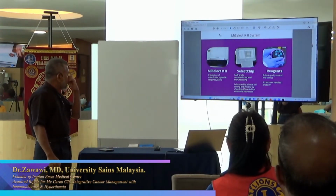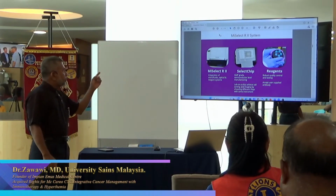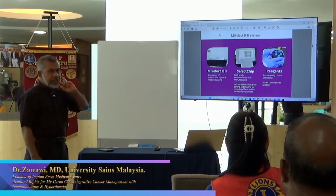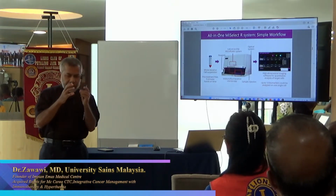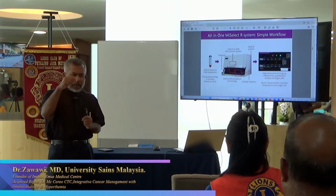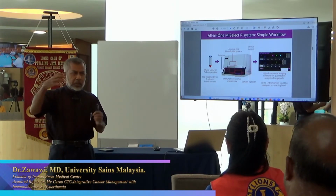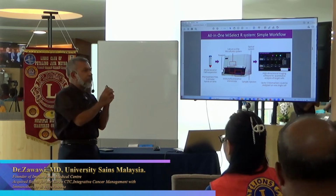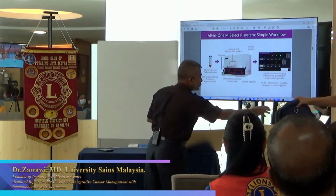Right, so this is the machine, it costs 1 million ringgit. This is the chip. The chip costs 1,000 USD. We take your blood and mix with reagent. Reagent is like coloring to stick to the cancer cell wall because they have special receptor.